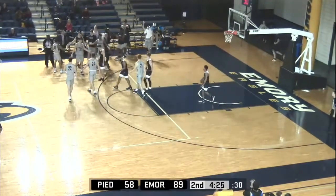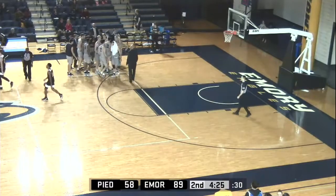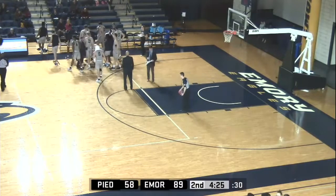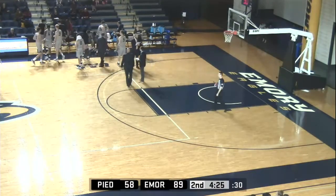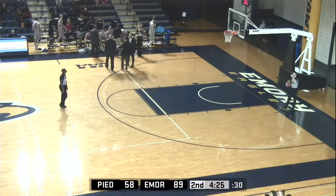Boy, oh boy, I have to go back to the halftime stats, and I said, look at this. 5 of 17 from the 3-point arc for the Emory Eagles. Just 29%. That's just not what Emory's like. And boy, the second half, Emory has just been on fire from the 3-point range.